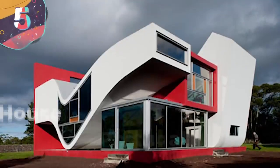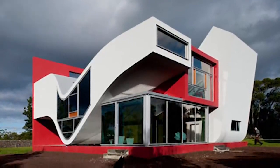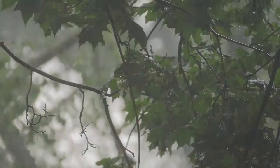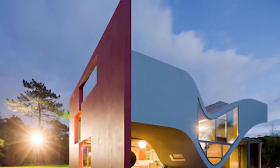Number 5. House on the Flight of Birds, Portugal. The aptly named House on the Flight of Birds was designed by architect Bernardo Rodrigues and is on the northern side of the island of St. Michael in the Azores island chain of Portugal. The island experiences regular rainstorms and strong winds, so the starting point of the home's design was a large wall to offer protection, with the open parts of the house behind it.